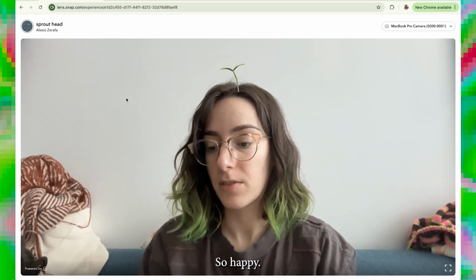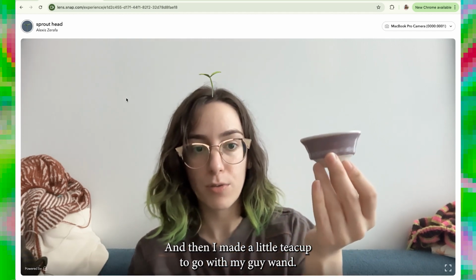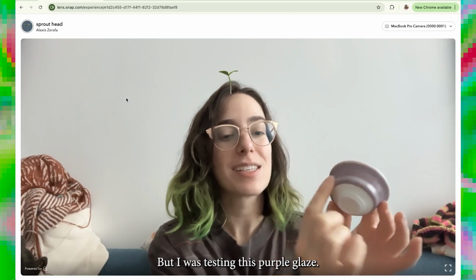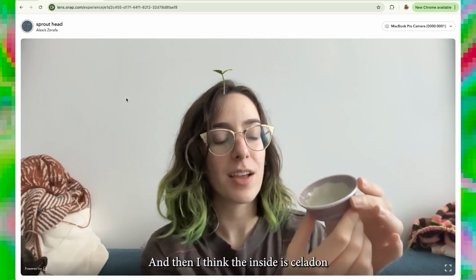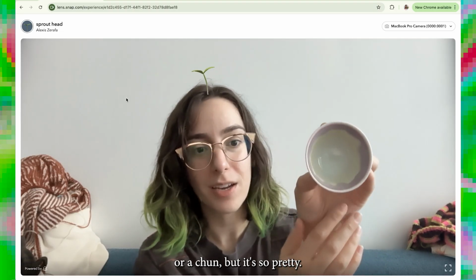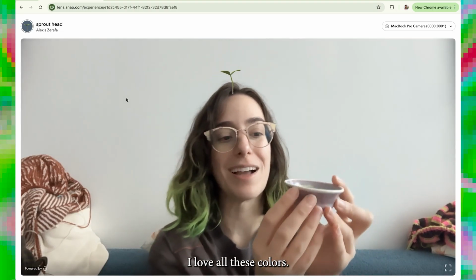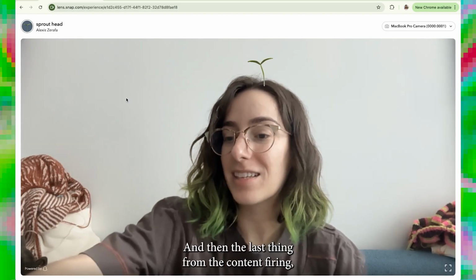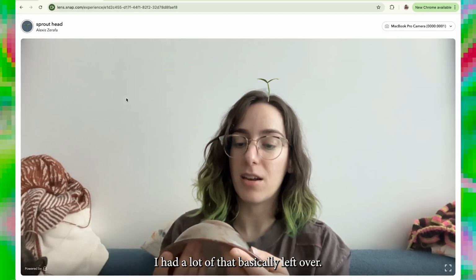So happy. And then I made a little teacup to go with my gaiwan to put tea in. It's really small. But I was testing this purple glaze, and then I think the inside is a celadon or a chun, but it's so pretty. I love all these colors. I'm so happy with how everything turned out. And then the last thing from the Cone 10 firing, I had a lot of that beige clay left over.